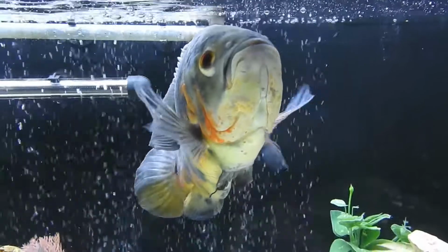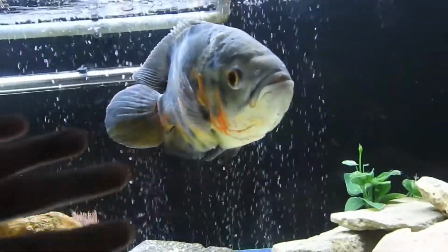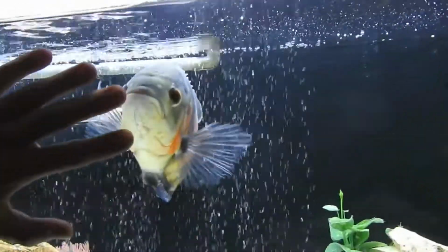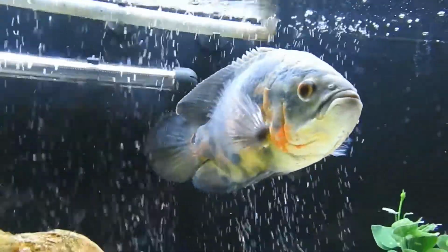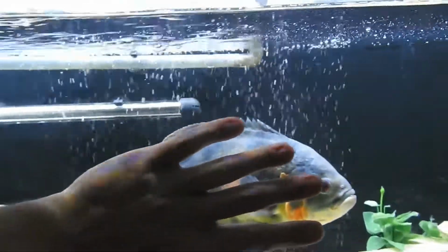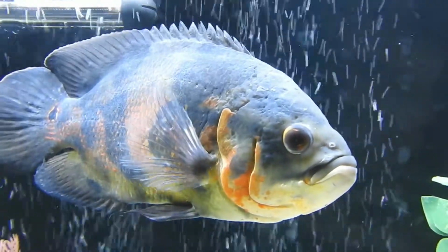There you go. So just to give a bit of an idea of size, I think I worked out that he's probably around 28 centimeters, 25 to 28. Kind of hard to tell, but there you go. He's a big guy. Absolutely gorgeous fish.